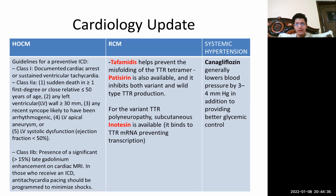Class 2A says that there is a sudden death in more than one first degree or close relative who is less than 50 years of age, if the left ventricular wall is more than 30 mm, that means it is hypertrophied, and any recent syncope likely to have been arrhythmogenic, and you can see the left ventricular apical aneurysm.